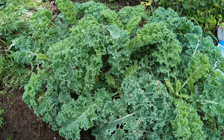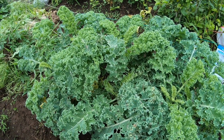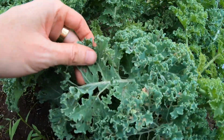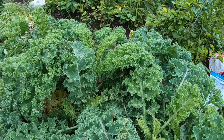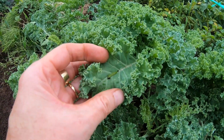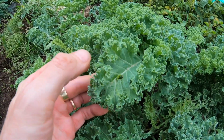Here's the kale, which on first inspection looked great, but on closer inspection does not look so great. Can you see these holes? That is not part of the kale design. Can you see that? That is also not part of the kale design.